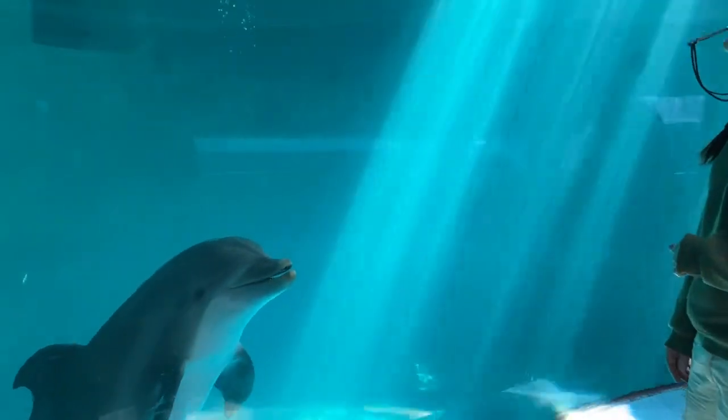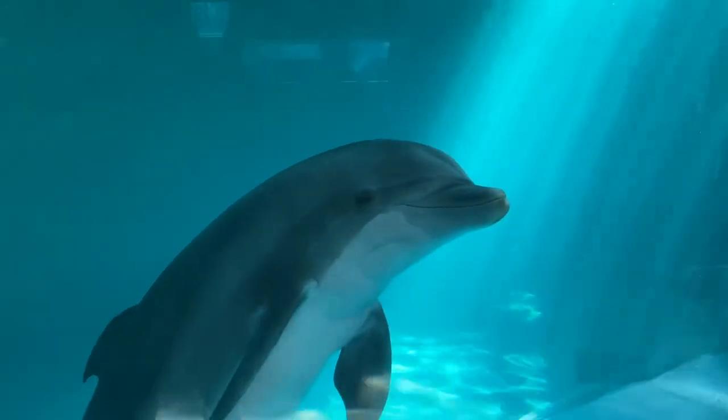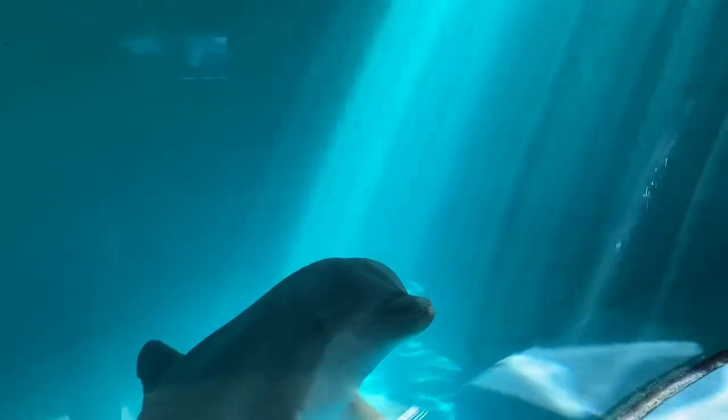You can also see some bubbles coming right out of the top of her blowhole. That is where dolphins breathe from. It's also where they make all of their sounds from. So they only use their mouth for swallowing those delicious fish.